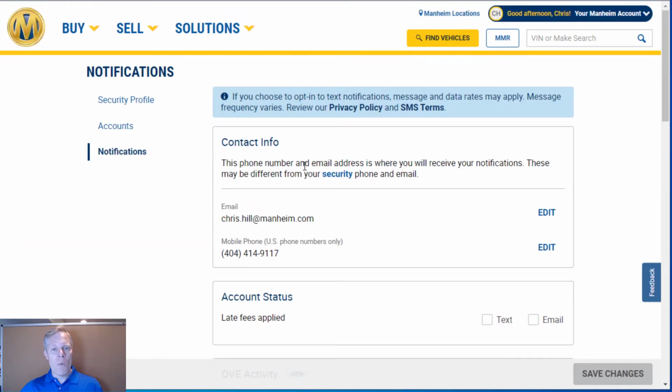Regardless, you need to be aware of notifications and preferences and take just a few minutes to come over here, check and make sure they're functioning the way you need them to function.